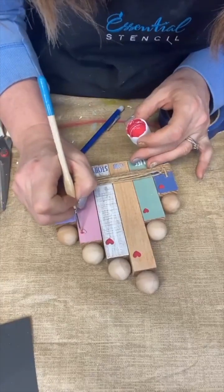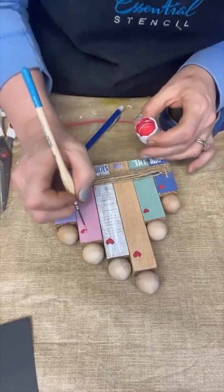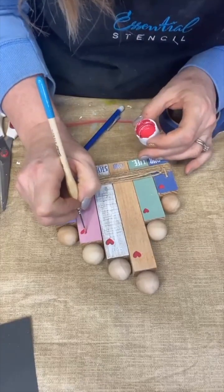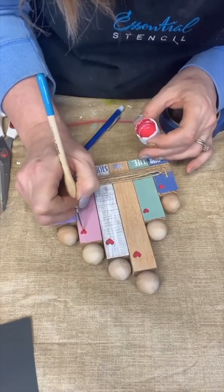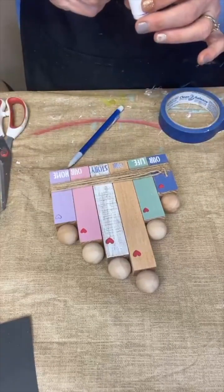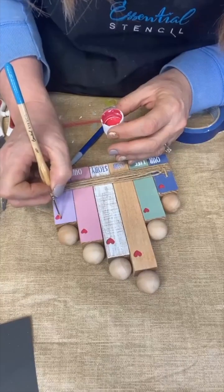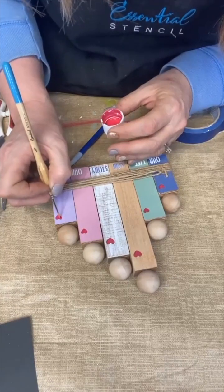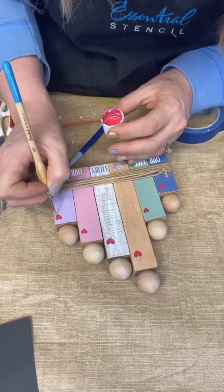So you could also use a paint marker, you guys. Don't make the little hearts any harder than you have to. We talk a lot about paint markers, or if you've got a red Sharpie or something. I'm just using this little detail brush. And again, they're just hand painted little hearts, which I think is also super cute. And this would be a craft that would be just fine for kiddos to do. Like, I could see my nephews wanting to do this.